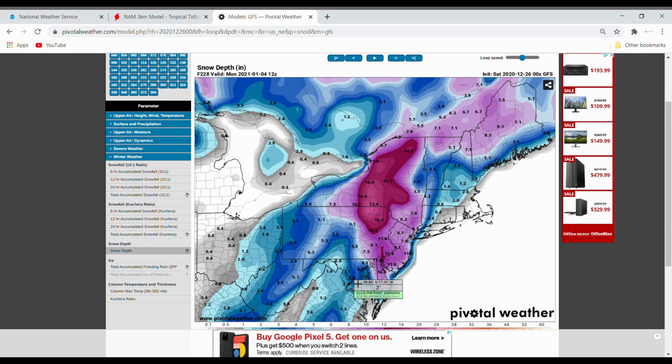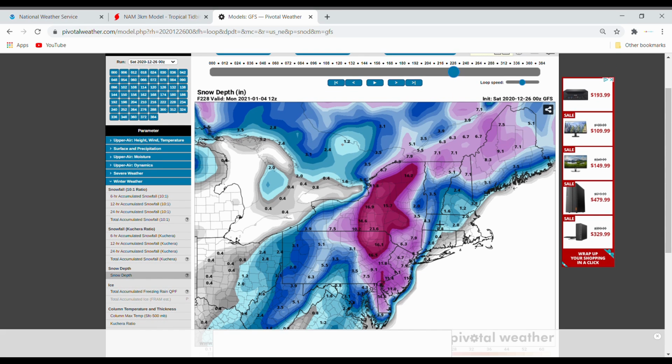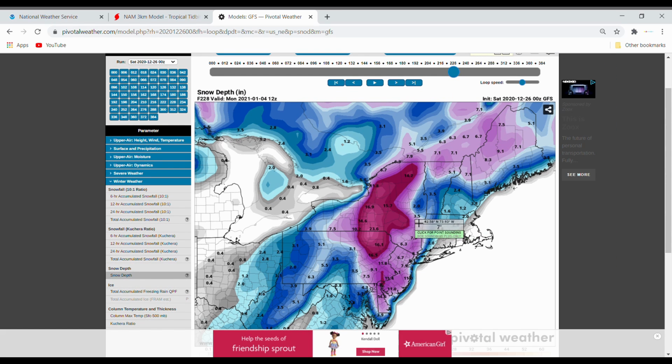Washington, D.C., 3 inches. Then if we move, you have like Albany, probably 7 inches. Areas of Maine, down East Maine could see 1 to 3, maybe even closer to that. The further you get into the interior, the more snow you see. Then I think the real wild card here is Long Island and Connecticut.